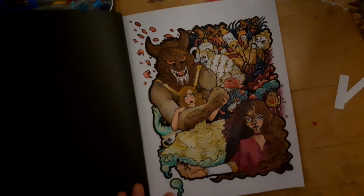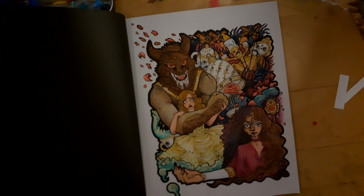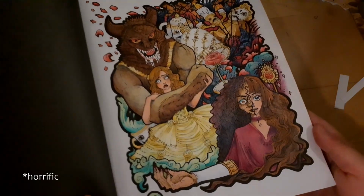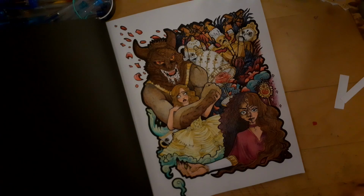Here we go. This one. And I love how this turned out. It's Inktense with polychromos on top. And it's quite horrible. Like the line art is quite horrible. I love that. I love this book.